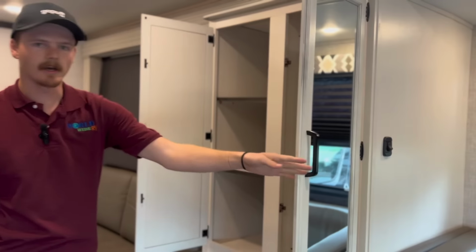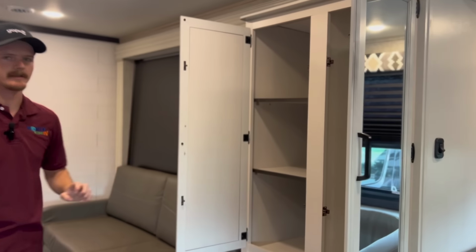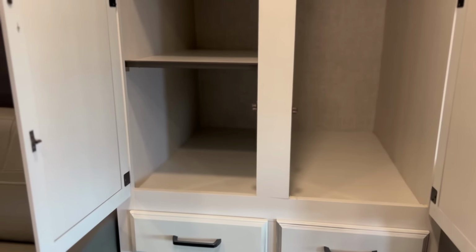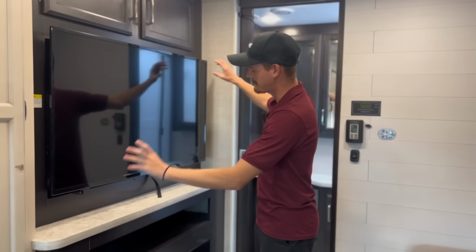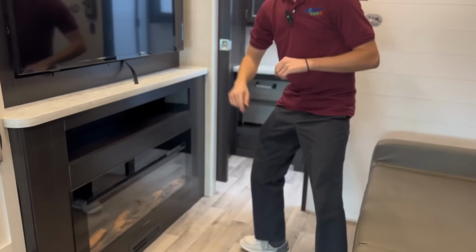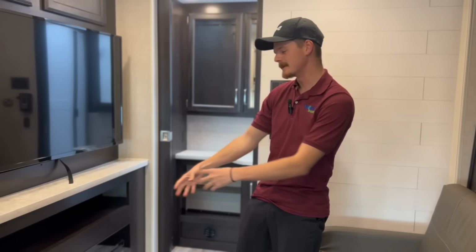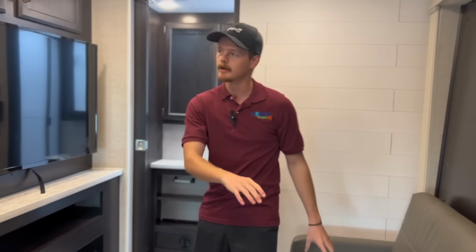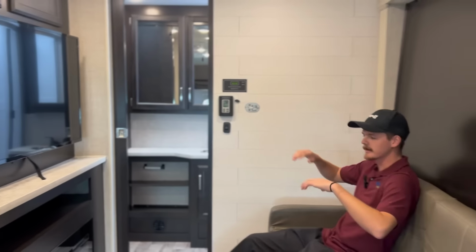And in here, you're going to get tons of space. Just take a look at how deep that is. You're going to get 2 side doors and then along 4 drawers underneath. Right here, you're going to have a huge 50-inch Insignia Smart TV. Come on down, take a look at this Furrion fireplace. That actually emits heat electronically and does it very well. So while you're sitting back here on the couch watching TV, you get a great perspective.